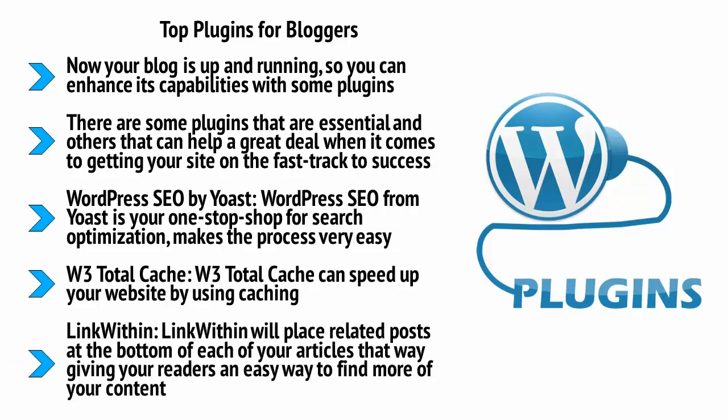Link Within. Link Within will place related posts at the bottom of each of your articles, giving your readers an easy way to find more of your content. This is a great way to keep people on your site because they'll want to keep on reading and won't come to a dead end after they finish the post they're on.